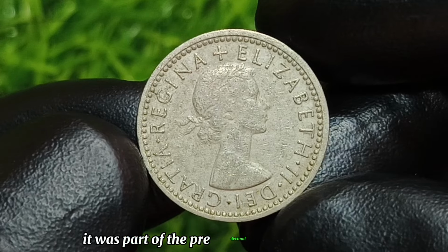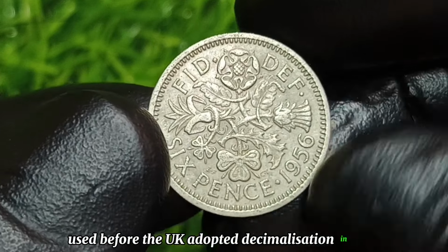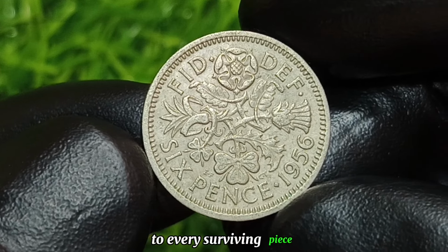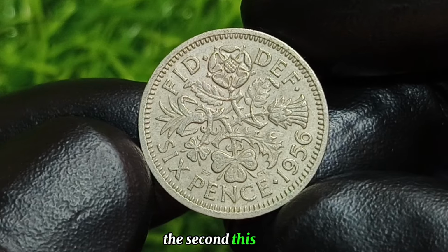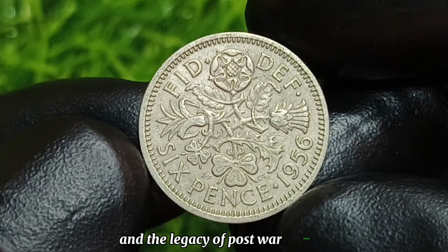It was part of the pre-decimal currency system, used before the UK adopted decimalisation in 1971, which adds historical importance to every surviving piece. Because it carries the early effigy of Queen Elizabeth II, this coin connects collectors directly to the beginning of her reign and the legacy of post-war Britain.